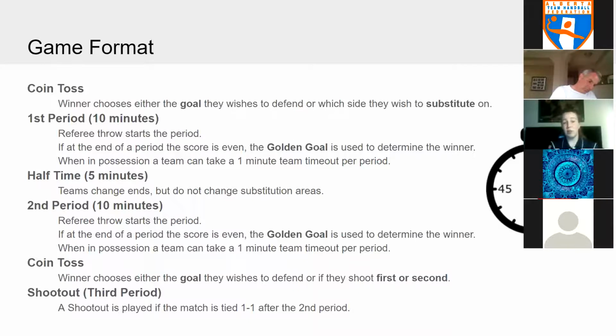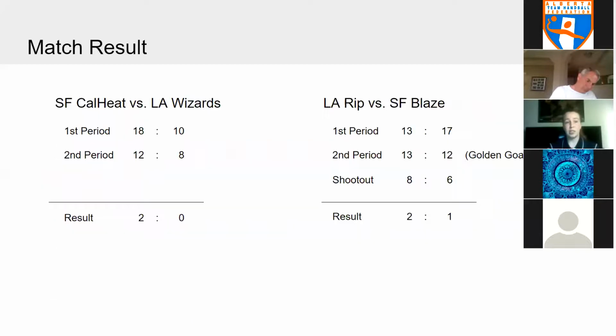In beach handball, these periods are counted separately. You can compare it to volleyball, where we have different sets and the teams need to win sets. If we have one team winning both sets, like we see here with the first game where SF Calheed plays the LA Wizards, we have the first period being won by SF Calheed and the second period being won, then the result of the game is 2-0.